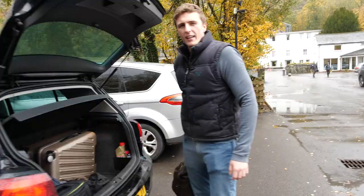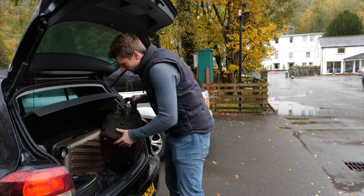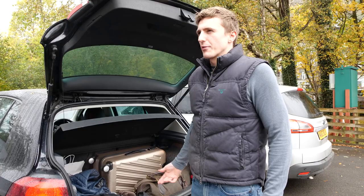Okay, good morning. We're leaving this morning, which is really sad. It's drizzly and rainy, which is also a bit naff, but I'd rather it be raining on the day that we're leaving. You can see just how well everything fits into this boot. Look, we've got three weeks' worth of luggage for my girlfriend and then one bag for me and a camera bag.